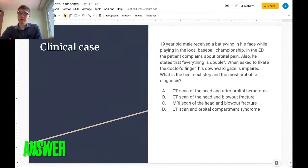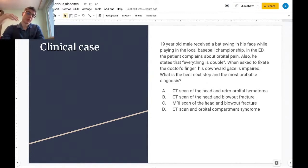Indeed, it is a blowout fracture. The CT scan of the head is to watch for any herniation or muscle entrapment, namely because the inferior orbital floor can be damaged and nerves as well as the muscles can be entrapped in the area of the maxillary sinus. Now let's discuss the answer.